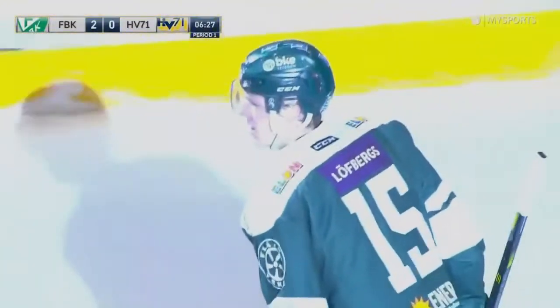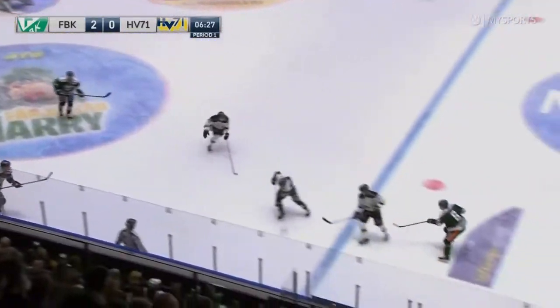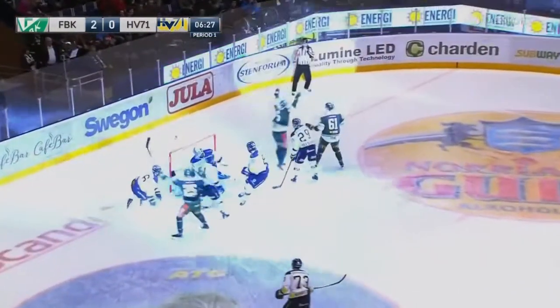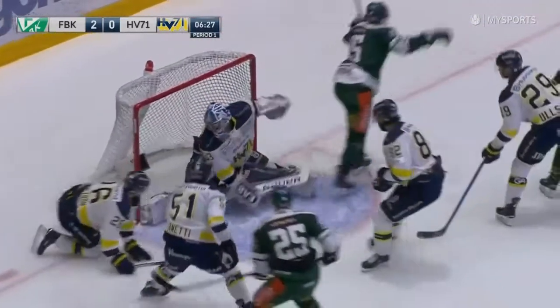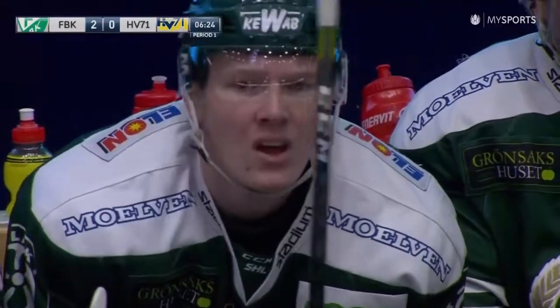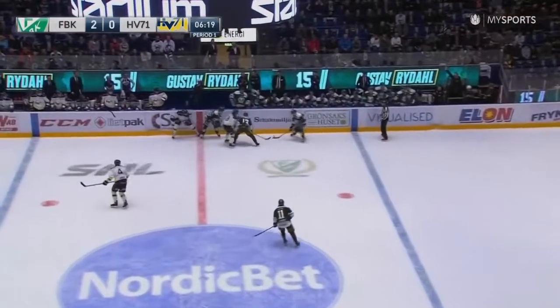Great individual effort by Gustav Rydal, one of the newly acquired players for Färjestad. He came over from Luleå on the 13th. Färjestad has actually made a few moves in the past week or so. Morgan Ellis, of course, coming over from Latvia. Libor Hudacek coming over from Orebro. Gustav Rydal coming over from Luleå. They loaned Fabian Zetterlund to Timrå of Hockey Svensken. And so Färjestad seems to be loading up and preparing for the playoffs.